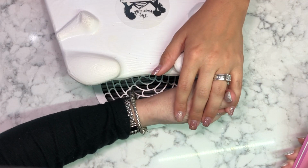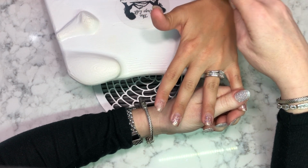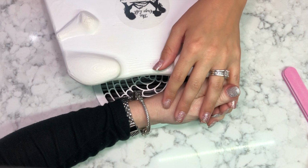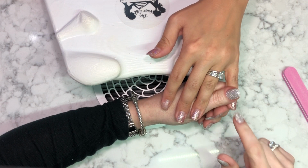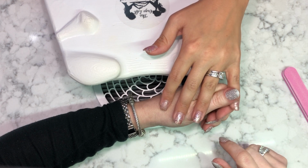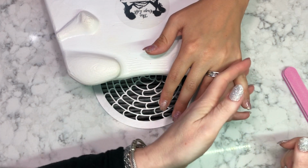The Ergo Lift resolves every bad hand position a client has ever attempted. The Ergo Lift can improve the timing of your services so you can fit more clients in your schedule and even extend your working hours due to eliminating fatigue caused by the weight and pressure of the client hand and arm. Give your clients the comfort they need and extend your career by using the Ergo Lift.